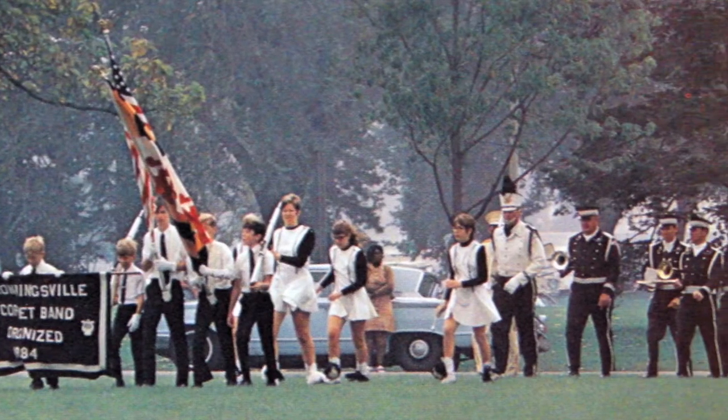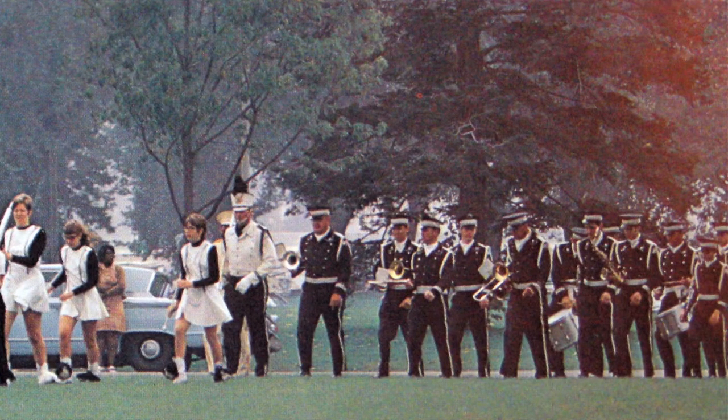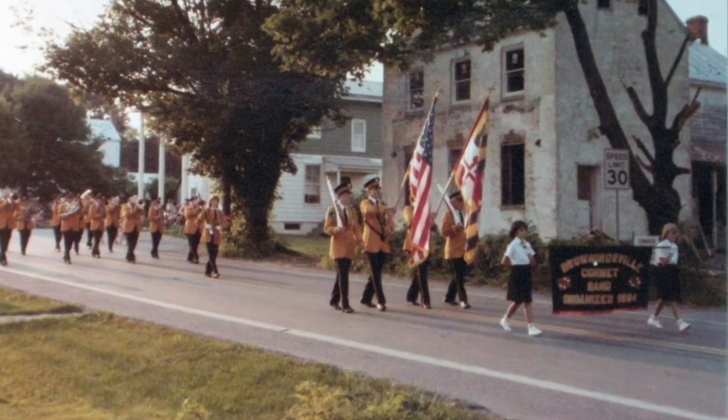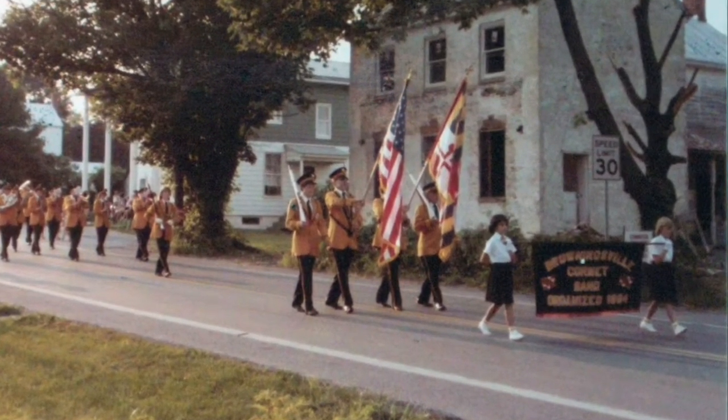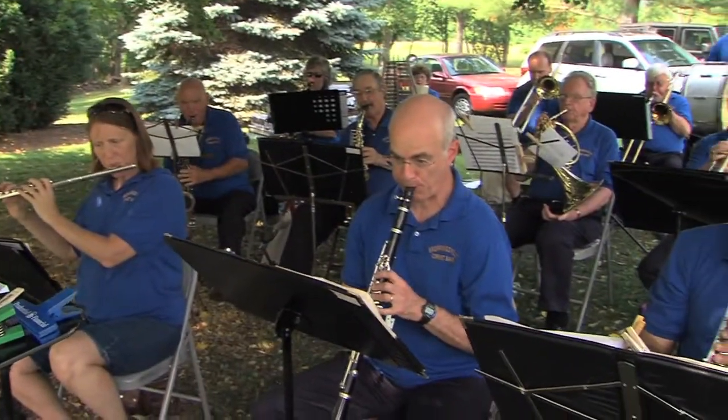I can remember when I first joined, there's a couple weeks where you might have 3 or 4 band engagements in 1 week. And that was due to the fire companies, the volunteer fire department, and every fire department in the area would have a parade and a carnival. So sometimes we would have a parade at maybe one county, and then there's also a carnival going on in another county, and we'd be invited to all of them, and we would try to go to all of them.